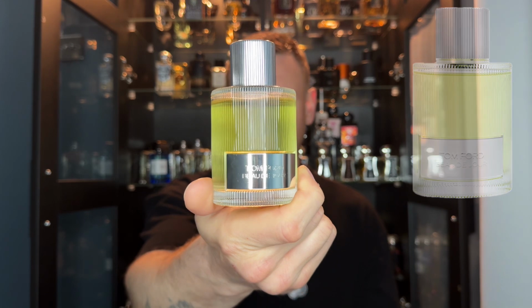Long lasting, big projecting. This is a sophisticated scent. You can dress it down, you can wear it in a white t-shirt, but if you're dressed up, looking smart, looking dapper, if you work in an office where you have to wear a suit, if you're going to a wedding, if you're going to a party and you've got a nice shirt on, a pair of trousers, a pair of shoes, and you're rocking this, it's going to leave a scent trail, and people will think that you smell great. There's no doubt about it. But I wanted to finish with a classy fragrance, so I did. Beau de Jour from Tom Ford.